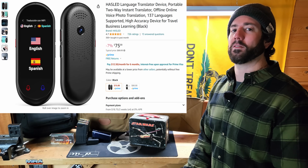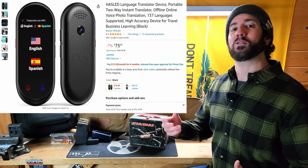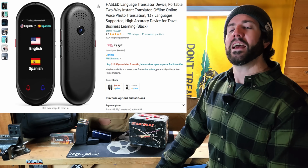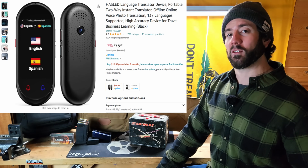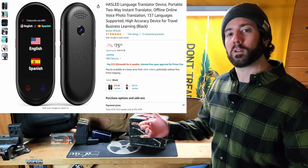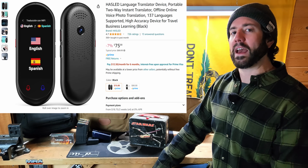But there's lots of translation devices out there, and you might have to figure out which one works best for you based on the fact that you might have certain languages you're more concerned about, or you want online or offline capabilities. There's a whole litany of different things that these translators bring into the equation. Now, this specific one, the HasLed, is $75, and it does have some offline support, which I find to be beneficial in the sense of being able to not worry about being connected to the internet or anything and still being able to translate from multiple different languages. And some of those languages include Chinese or Russian, and you can see how some of that could be very viable moving forward.